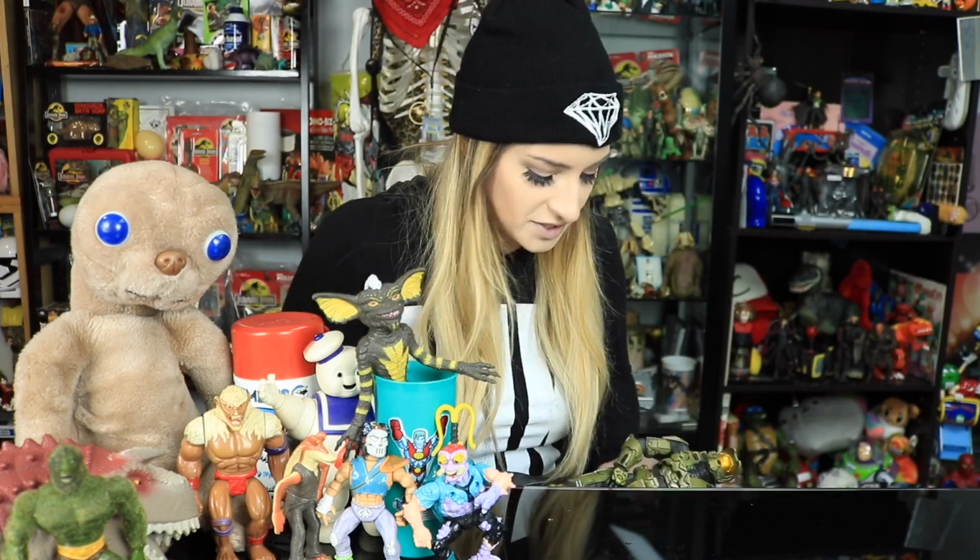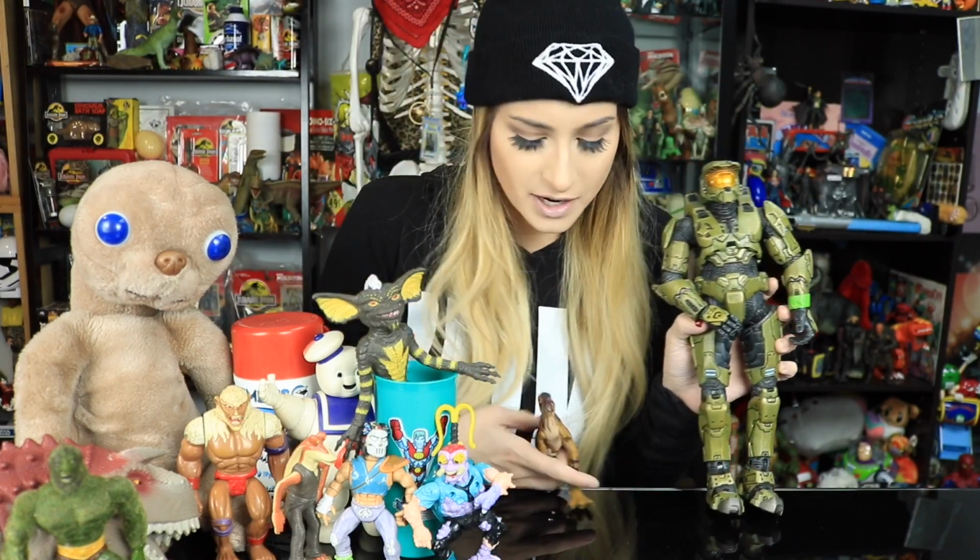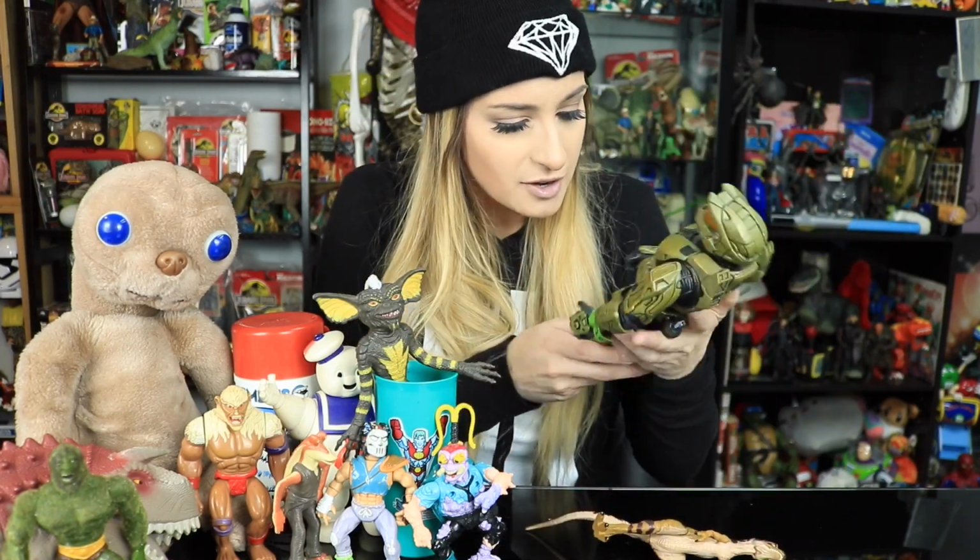Next thing I got was this package deal. So I got this Master Chief figure. He doesn't have his gun. And I also got the Juvenile. I think it's the Juvenile. It's not young. Yeah, it's the Juvenile T-Rex from the Lost World franchise. And so this guy is actually super, super heavy. He's a really, really heavy toy. Man, I don't know how much he weighs, but if you hit someone with this, you'd probably knock them out because it's really, really heavy.